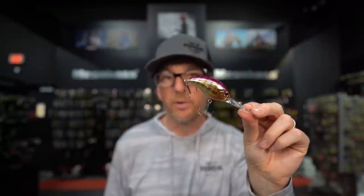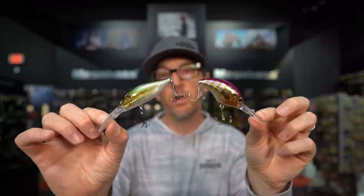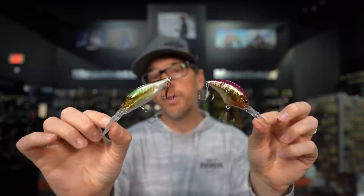So if I want to be grinding rocks, banging around, making a little bit of commotion, I go with the OSP. If I want it to be a little more subtle, a little more natural, I'll go with the Megabass Deep-X 200. Now, let's say they're laid up a little bit deeper. They're really set up in that like 18 to 20 foot zone, and I really want to make some commotion. That's when I go to this guy.